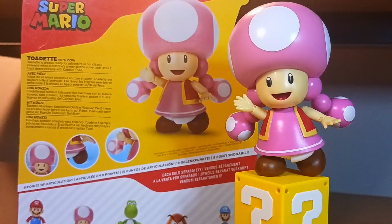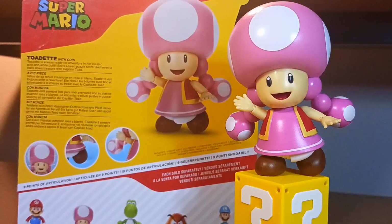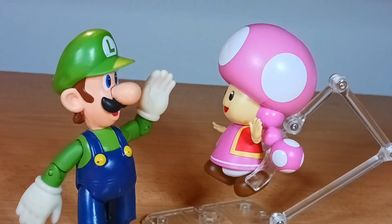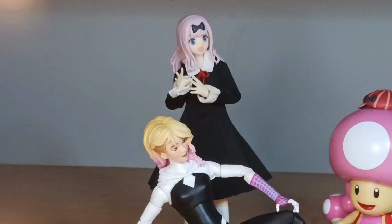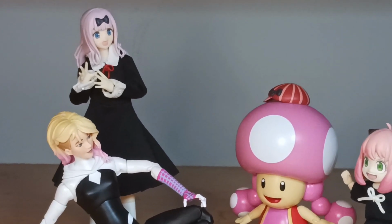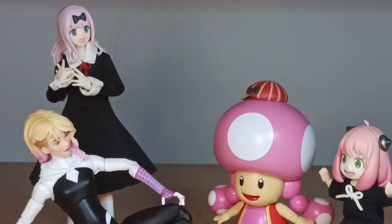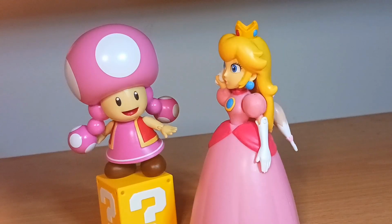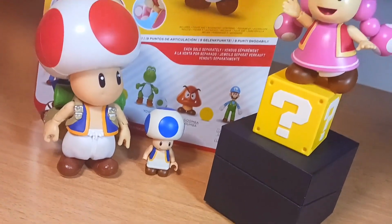Now for my final thoughts, I think that Jakks overall did a pretty good job with capturing Toadette's likeness in this figure. They definitely could have fixed some things with the hand articulation and added some maybe bendable plastic, like I said, for the pigtails, to kind of spice it up, not just give us a basic figure, but it is what it is. Overall for $10, it's pretty good.